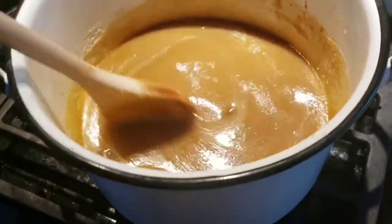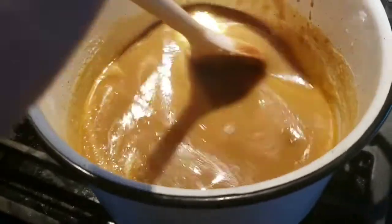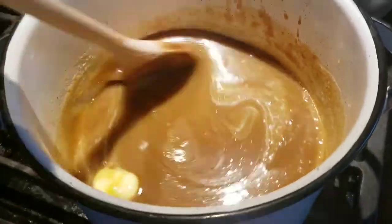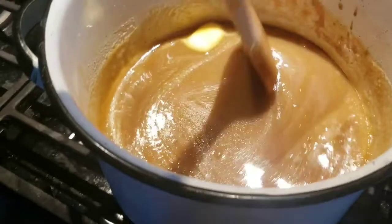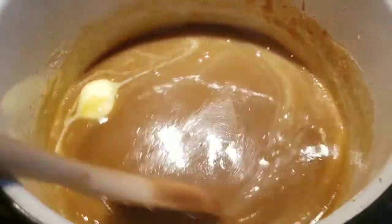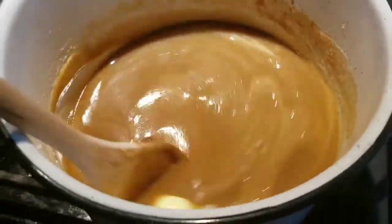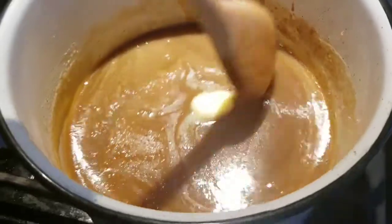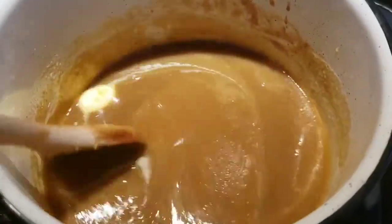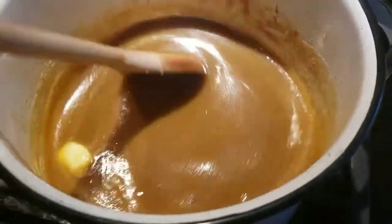So here I have just dumped. I have not measured a thing. I know I started with 1.5 sticks of butter, and I've dumped in some brown sugar that was a little clumpy, so it was really hard to measure. I've added some Karo syrup and stirred this up, and I'm just going to let it simmer a little bit, and hopefully it'll be a good caramel for my caramel rolls.